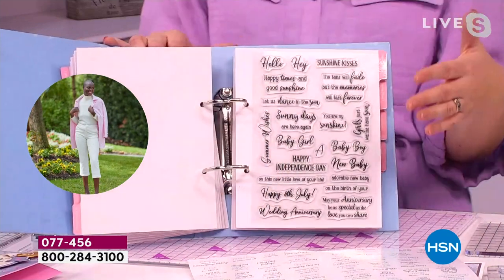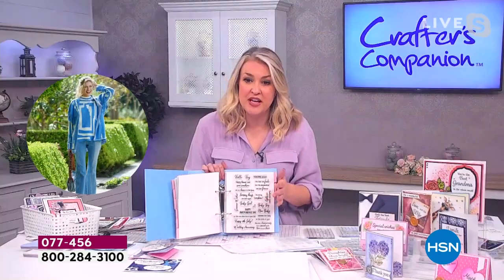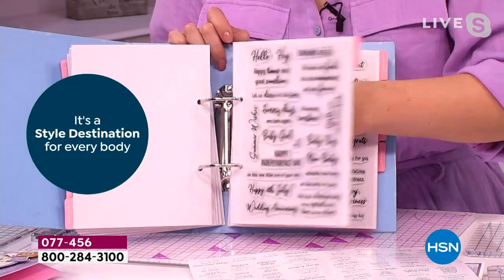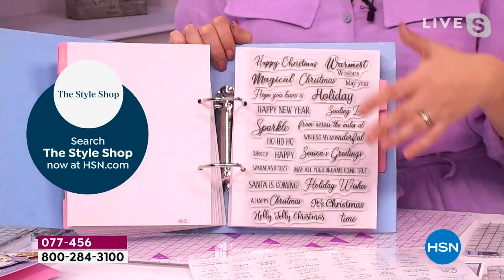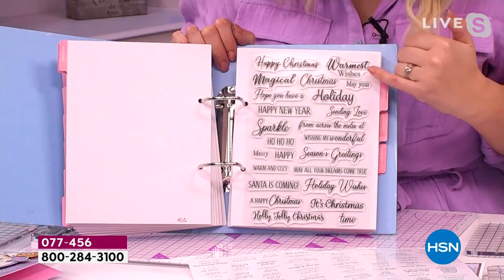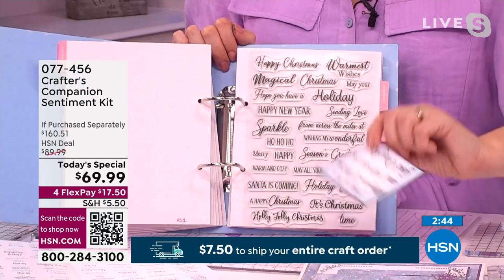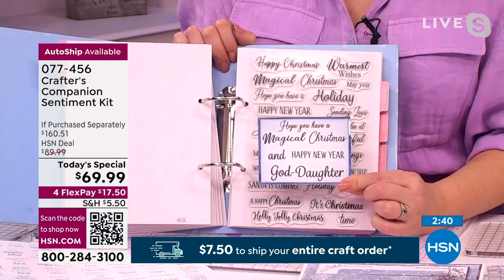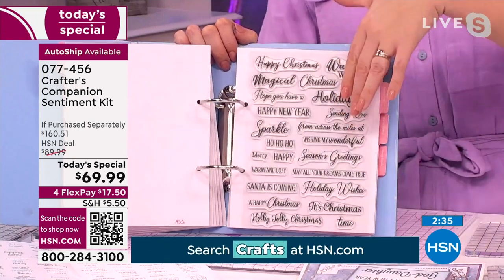Then we move into the auto ships, and in each auto shipment we've themed it and we've made it personal for that time of the year, giving you another 2 sheets that work back to all of your other sentiments. So for example, come the holiday season you're going to want to be doing a happy Christmas and magical Christmas and warmest wishes and all of the connected sentiments, so that you can do things like hope you have a magical Christmas and a happy new year, goddaughter. You've already got the goddaughter, you get the extras that go with it.